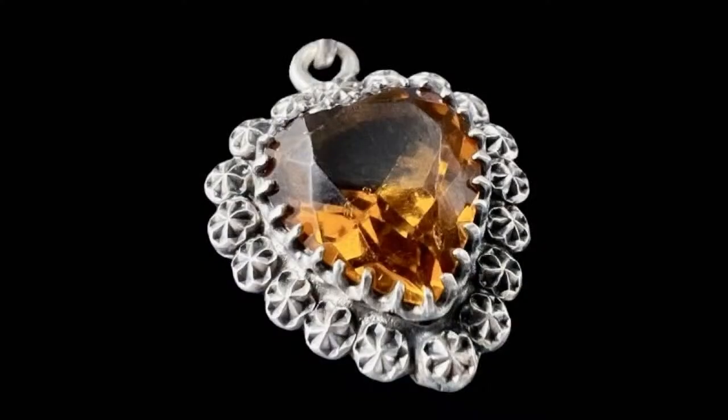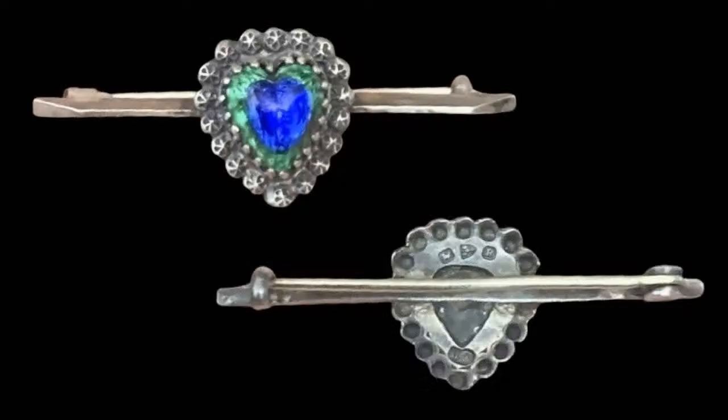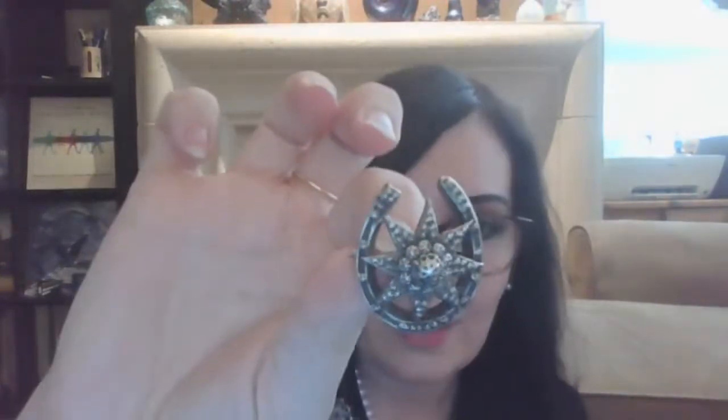this trend, because not only did he create this little heart with amber glass, he also made this peacock glass, also surrounded by rosettes, and these are sterling silver. So all of the examples with the rosette are sterling silver. I will hold up the horseshoe for you so that you can see. There we have it.